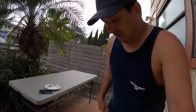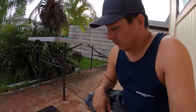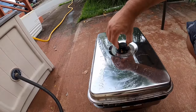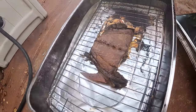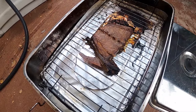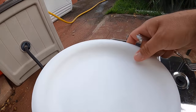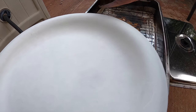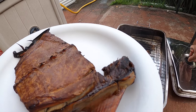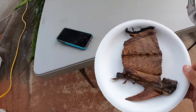Okay, so it appears that it should be done. It's been about 20 minutes, right? Maybe 25 minutes. Let me just pop this open and see what's going on. And see how we put the foil down? It makes the cleanup a lot easier. But that fish is definitely done. Let's put it on the plate. Let me try this with the camera. There we have it.